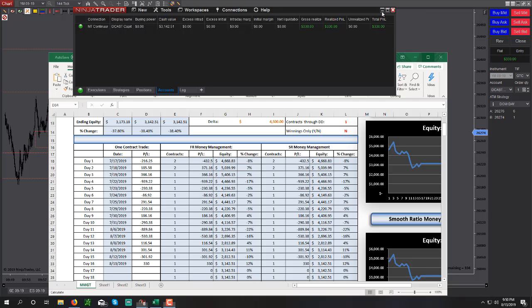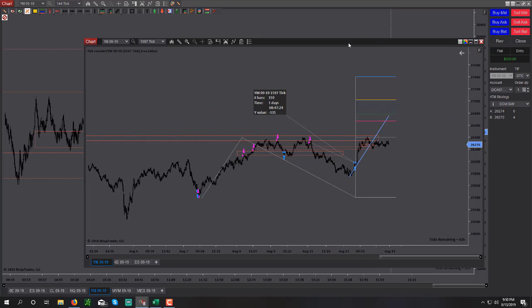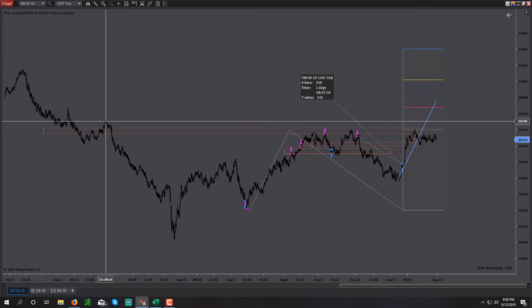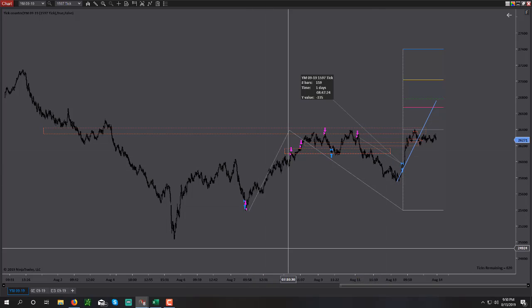Now let me minimize this, and let me bring in the longer term first. As you all know, this was a Gartley pattern that completed. Got short here on Sunday evening, and price started moving in favor really nicely.